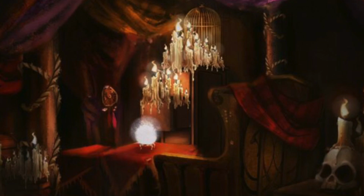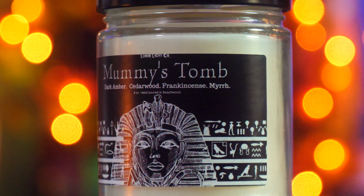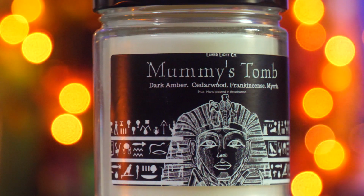If you love Universal Monsters, the Wolfman, the Invisible Man, Creature from the Black Lagoon, Dracula, and the Mummy, this is a candle that you should look out for. Lunar Light Company's Mummy's Tomb.